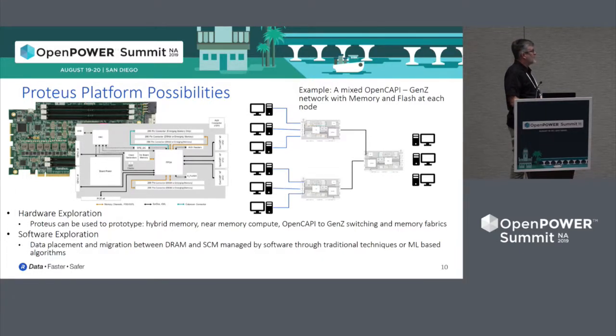We've also kicked around what type of software support we could do. Can we use prediction, AI on the host to inform the Proteus platform on what 4K blocks we need to get next? Do we use history, figure out what we may need next based on patterns?